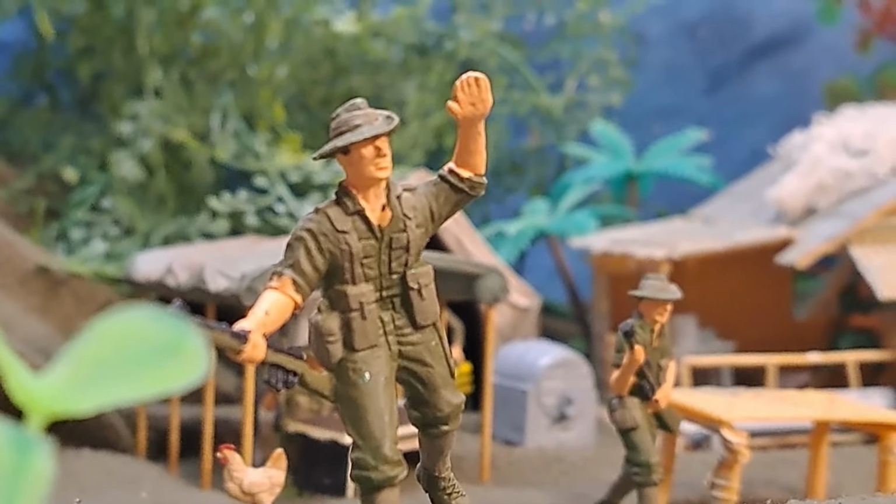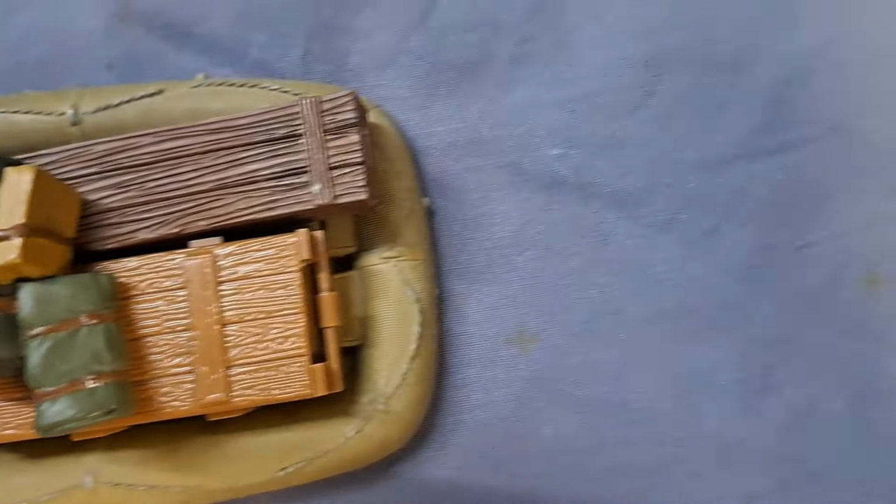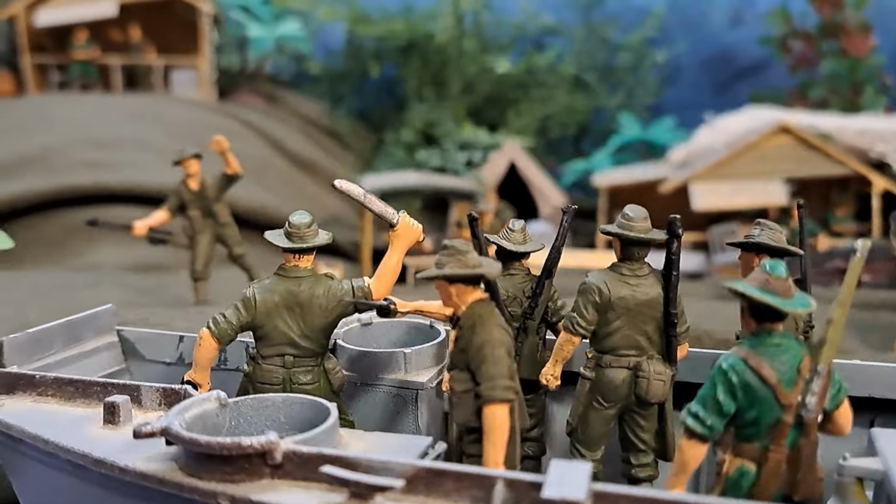Captain! The reinforcements have arrived! The boat's here! Aye, mates! What took you so long? Well, we're feeling really lucky to have you. Unload those supplies.